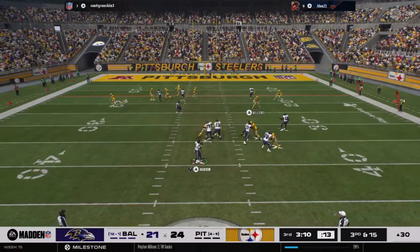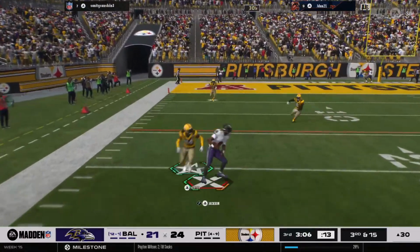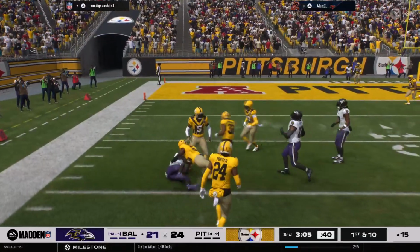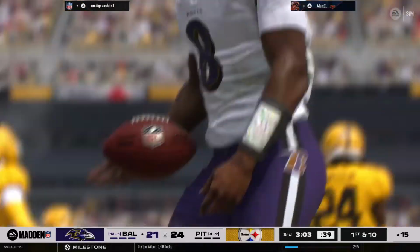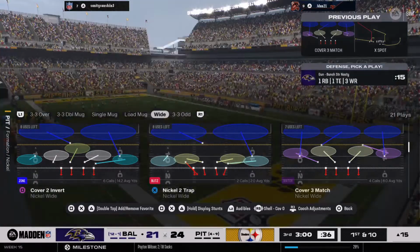Third and long for Jackson. Rolling to the left. He'll try and get there on the ground. That is a gain of 15, halfway there as he's down at the 15.